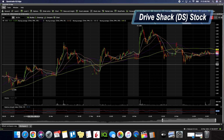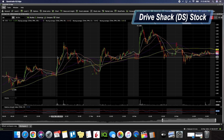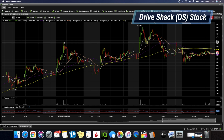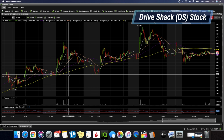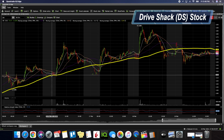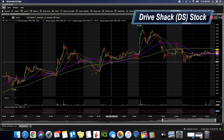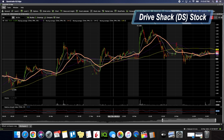Also, if we take a look at the resistance level here, it was right around $3.30. So let's continue. If we look over here on the 16th, we end up having a resistance level here at $3.67. But where is the support? We see that we had some support in the pre-market, also in after hours around this $3.15 area, and then moving up to a support area around $3.35.